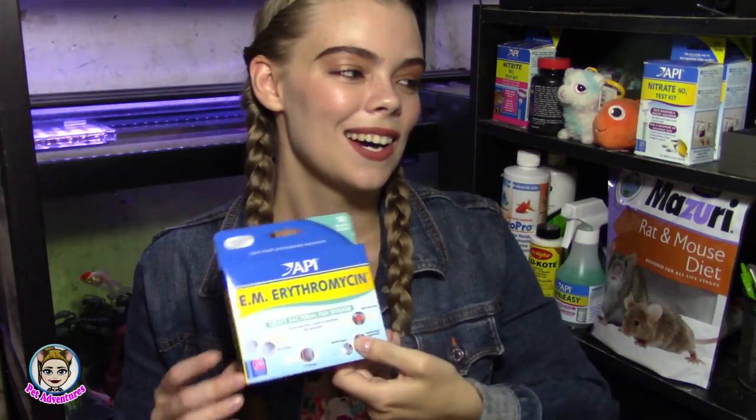Treat them with erythromycin. And General Cure works really well. So you can use General Cure for the most part, and those are really good. So API erythromycin, General Cure, and there's also Fungus Cure. All those meds are usually really good. That's what I use the most. But General Cure you can use when they're first getting treated.